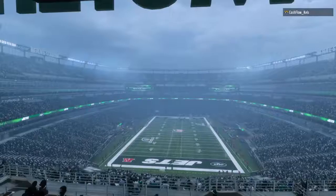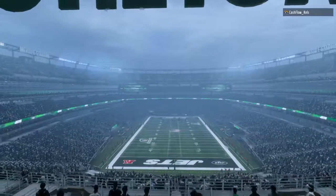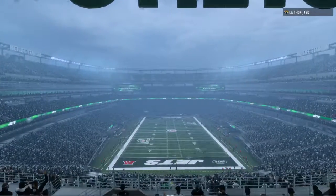Back now here on EA Sports. It's Jets football, but they trail here as we start the 4th quarter.